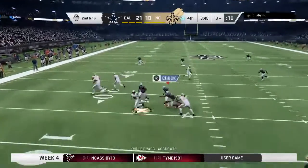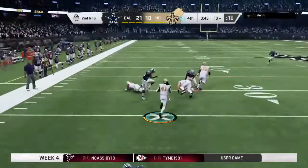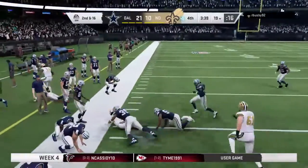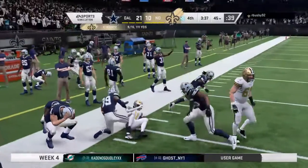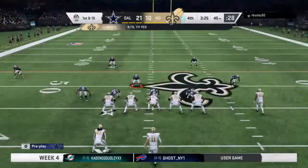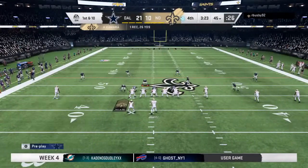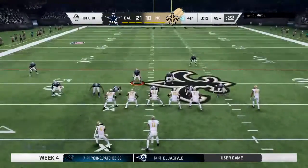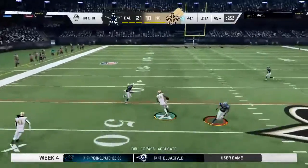Wentz. They'll set up the screen now to Kamara. Got some room at the 30. And all the way up to the 45-yard line. That one good for 26 and a first down. Wentz now perfect since the second half started. 7 of 7. It's 1st and 10.